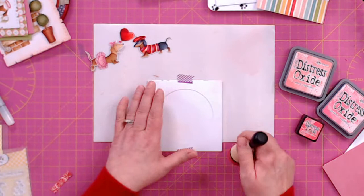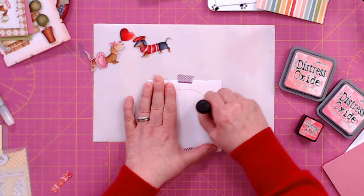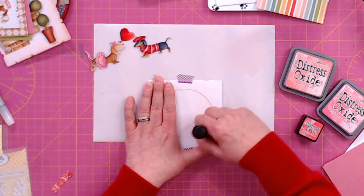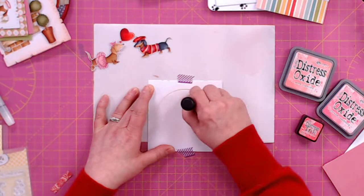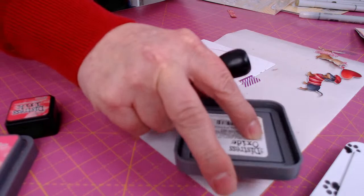So you've just put a little bit on your mat, and then picked that up. Is this a resistant mat? Just a craft mat. So a glass mat would work the same. Oh, okay. I use a glass mat at home. But I remembered I didn't want to then have ink all over your cutting mat. I think we did that before, didn't we? Yeah. Use the cutting mat.